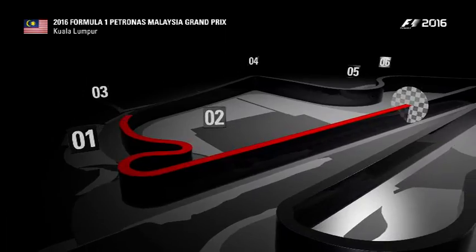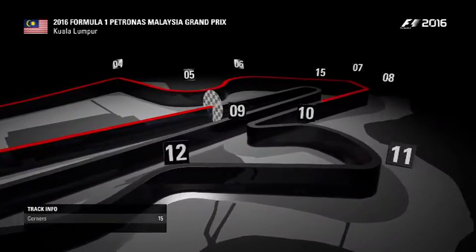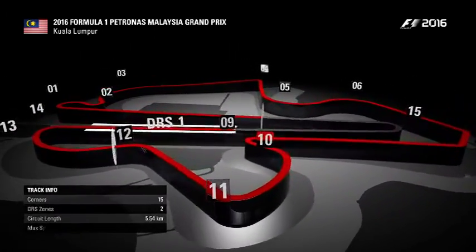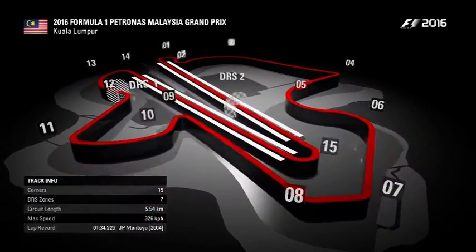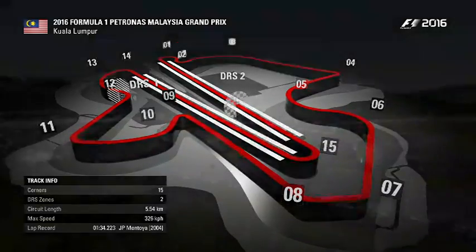Five lefts and ten rights make up the 15 corners of Sepang's 3.4-mile circuit, a track where the weather always threatens to play a deciding factor. The drivers will be subjected to forces in excess of 4G and heavy braking zones in 4 of these corners, 2 of which come at the end of DRS zones into turn 1 and turn 15.